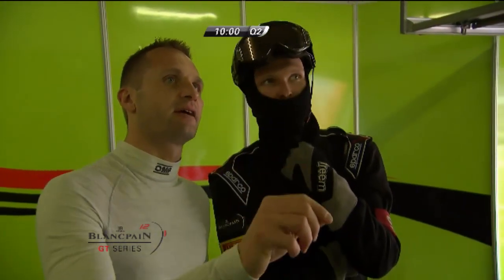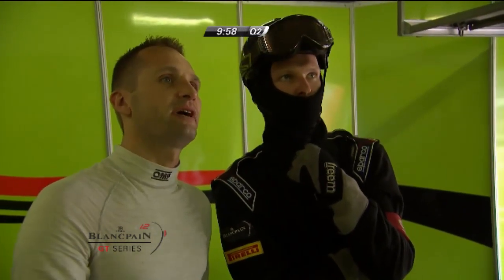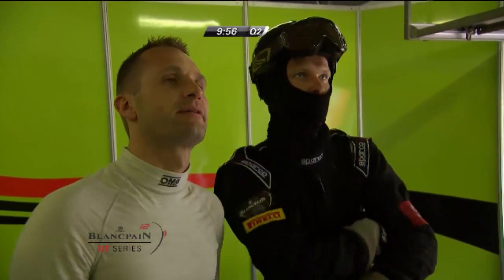Marco Seefried watching on from the Rinaldi Racing Garage in this wonderful bright green livery, and no doubt he knows what the state of the tyres are on the car, but also he would have seen just how hard Norbert Siedler was having to work to set that time. Very quick time coming up, but into the pits.